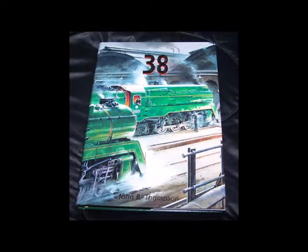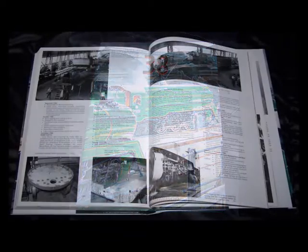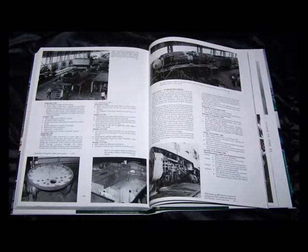Now earlier I mentioned that 4 of the class members have survived into preservation. While in the later chapters of the book there is the story of 3801's first trip across Australia on the Western Endeavour Tour in 1970. 3801 is also featured in another chapter on its rebuild and return to service in November 1986. Again in great detail. The other 3 members to survive are 3813, 3820 and 3830.